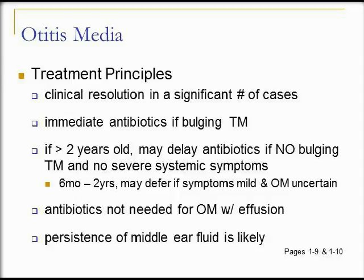Regardless of the organism, there is a high clinical resolution rate. About 70% of cases will be self-resolving without any antibiotic therapy. So in the case of a patient who has a bulging tympanic membrane or a perforated tympanic membrane, immediate antibiotics are warranted, but because of that high resolution rate, if there's not severe signs or signs of severe systemic infection, if the tympanic membrane is not bulging or perforated, and if the child is older than 2, then we can adopt what the AAP recommends as watchful waiting.